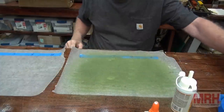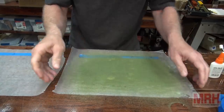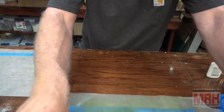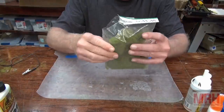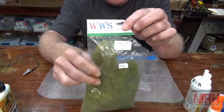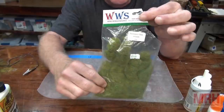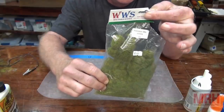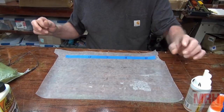And now let's do the longer nap static grass that I have on hand to see if we can make longer weed tufts as well. For the longer grass, I'm using this 10 millimeter grass from World Scenics. I made a video for them sometime back for Model Railroad Hobbyist magazine, so I've got this material on hand. I believe it's available from a company in the UK. And this is, again, 10 millimeters, so it should stand up.